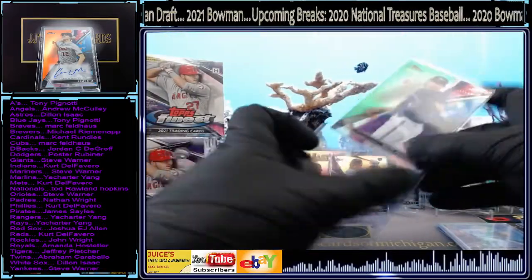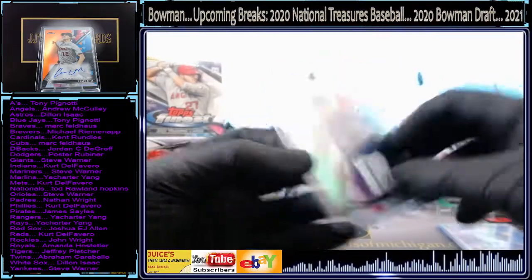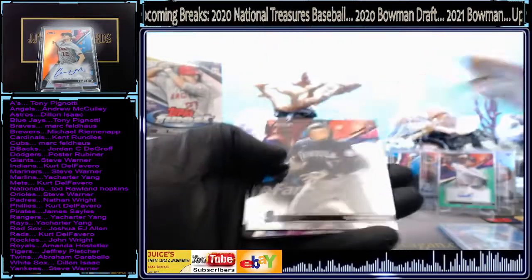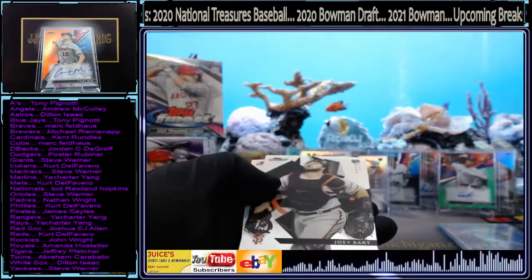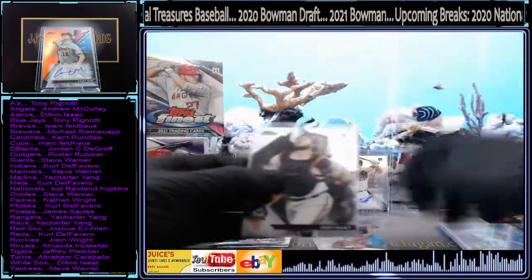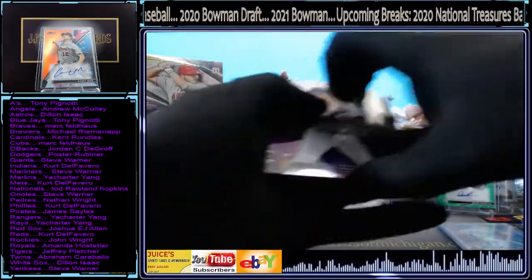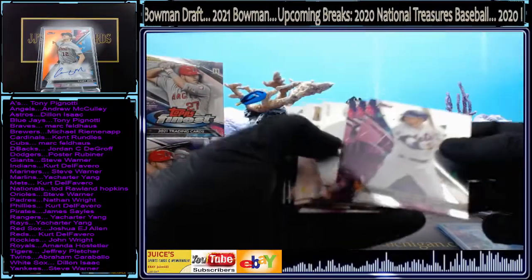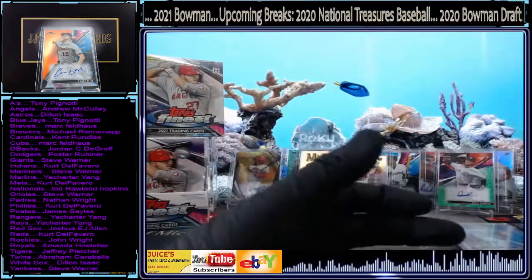Just a 1-1 auto. Hey, I would love to pull that card. Dylan Carlson, Evan White, Kirk. There's a nice Joey Bart. And a Ketel Marte. Conforto, Freeman, Gimenez, Rizzo, Banks, Bieber, Glaber, and Blackman.